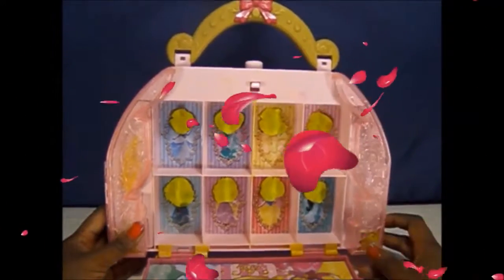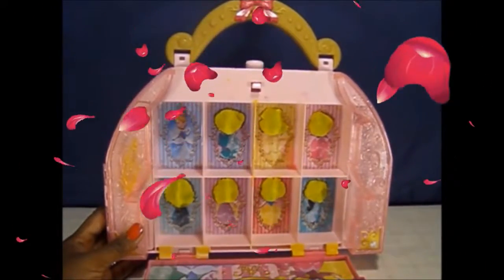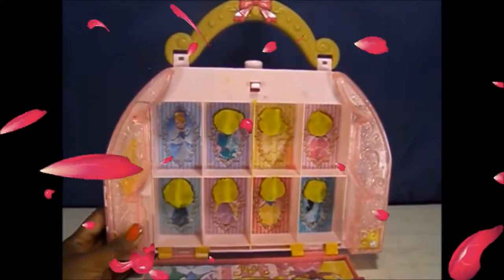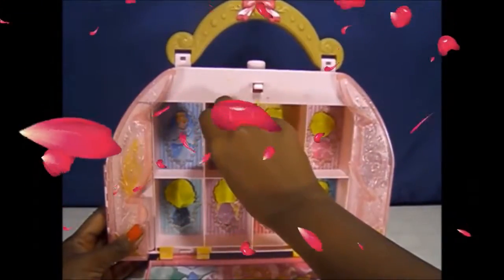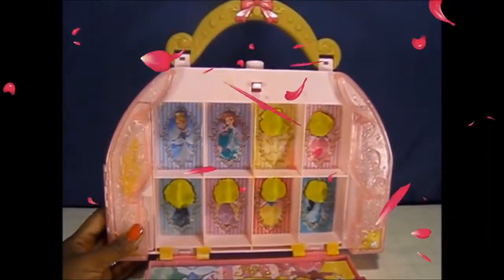Let's start with number 1. Let's see who this is. This is Cinderella. Who's next? Can you guess who the second one is? Let's find out. This is Ariel from Little Mermaid.